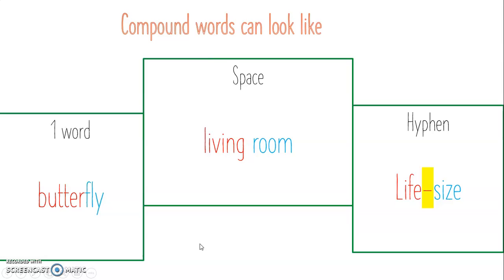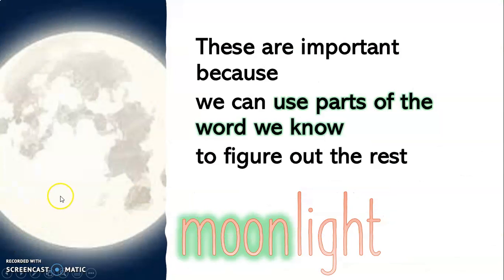Okay, compound words can look three different ways. It might be one word, it might have a space in the middle, or it might have something called a hyphen, which is just this little dash here. But the ones you need to look out for the most are when it's one word or when there's a space. That'll be the trickiest.